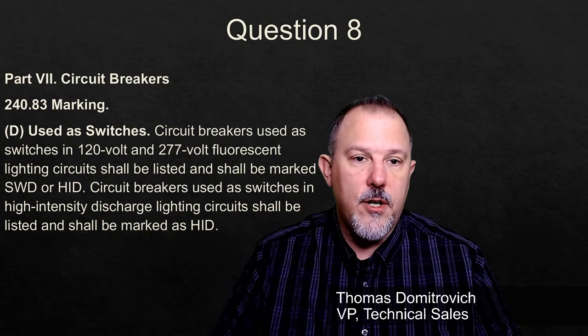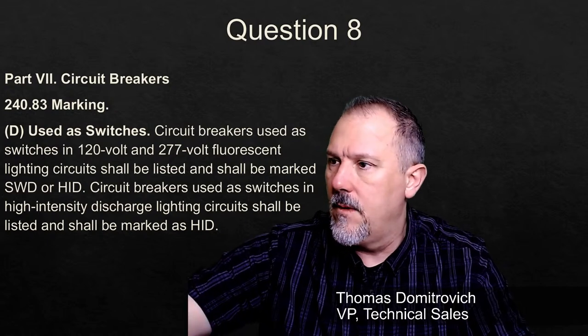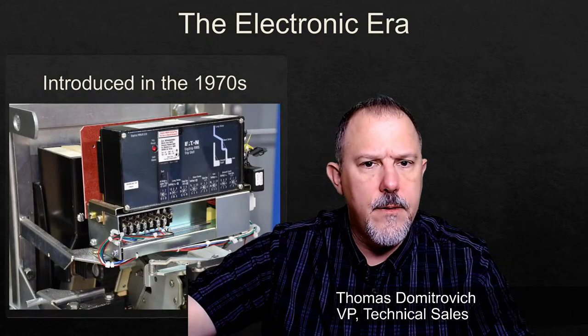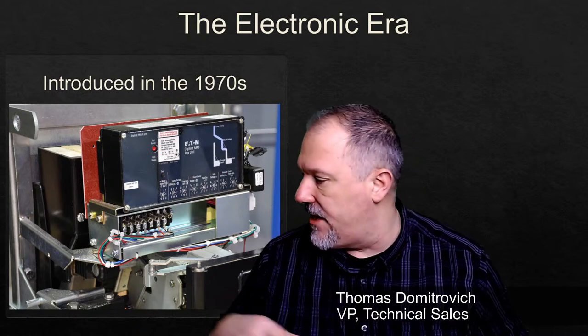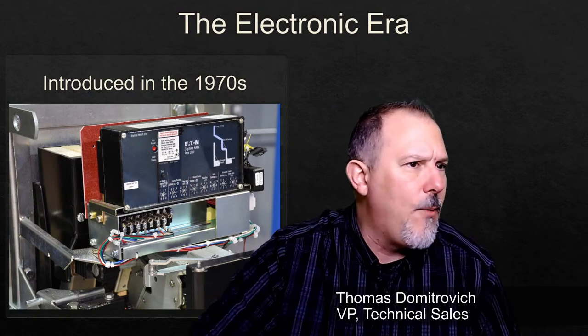Voltage has to be marked. D talks about, okay, that's your HID. We already talked about that. So HID, and then you have to have your voltage. From a rating perspective, I will have voltage ratings and interrupting ratings. I got on this HID, so I went out of order.